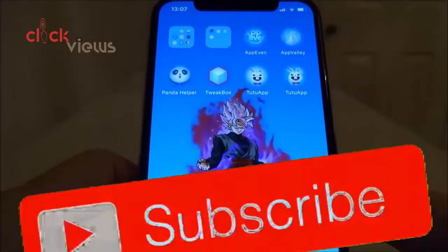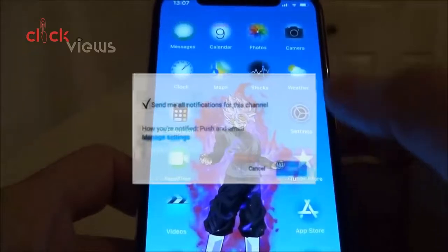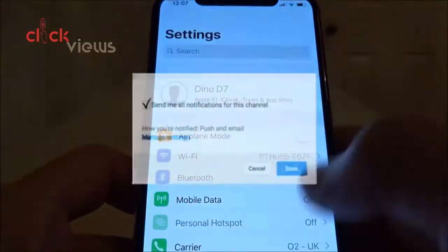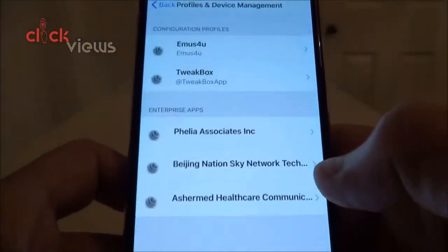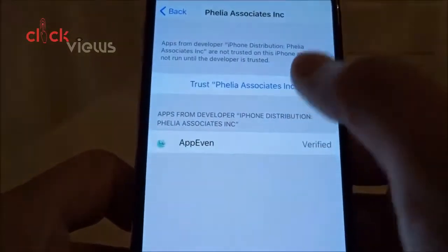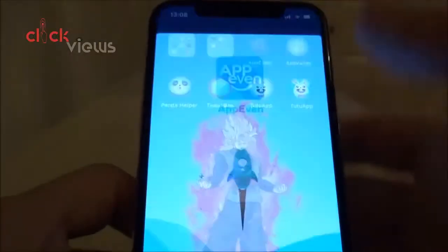Okay, so once you've got all the goodies on the device, of course, when you first go to launch it, you're going to get Untrusted Developer. They all are 100% safe. We just need to manually allow access. We do that by going to Settings, General, and scroll down until you see Profiles and Device Management. Tap into that, find the profile they reside in, hit Trust, Trust again, and then you'll be able to launch the applications.